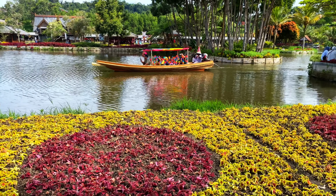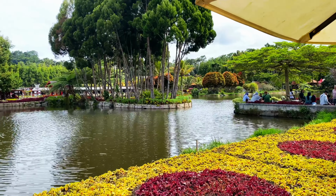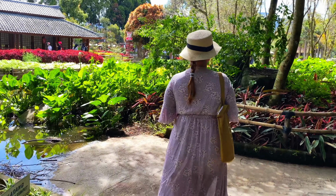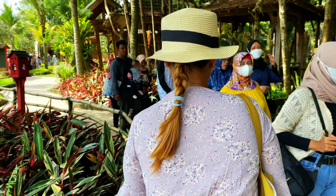At the floating market here, you can even take a boat right here on the lake, walk around, and you can see these stunning views. There's flowers and there's animals and so much here to see at this floating market. You can easily spend an entire day here if you would like.